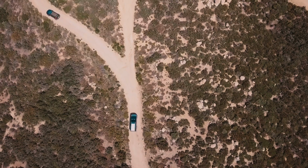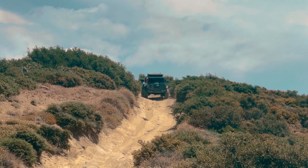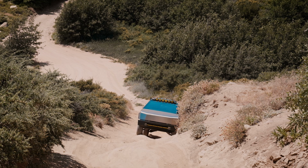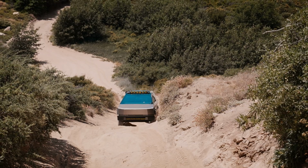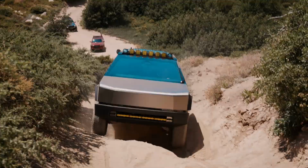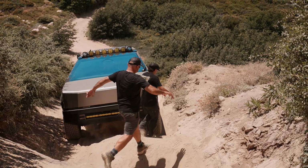Eventually, it was time to take on the final boss. This obstacle would prove to be one tough opponent for the poster child of electric vehicles. Am I going for it? Give it a try. It's gonna be its absolute limit. Absolute limit. Okay, here we go. Let's see, folks. It's gonna get fun right here. With the reputation of electric vehicles on the line, I, Mitch Creel, set out to find that limit. Back up and go higher up.